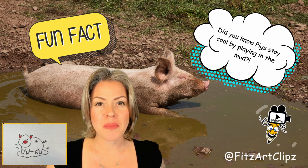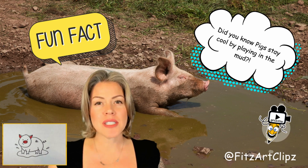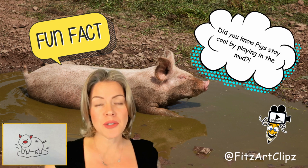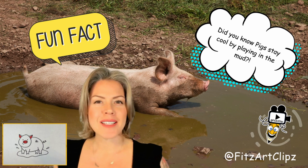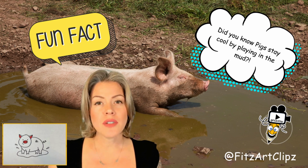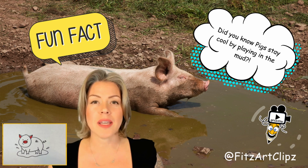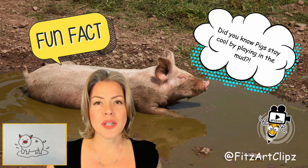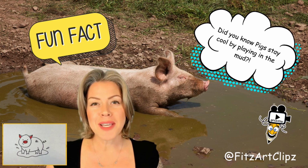Despite their reputation, pigs are actually very clean animals. They designate different areas where they have a space to use the restroom, a space to eat, and a space to sleep. Pigs don't have sweat glands like humans, so they have to do other things to help regulate their body temperature, like rolling in the mud. The mud acts like a natural sunscreen which protects their skin and helps keep them cool.